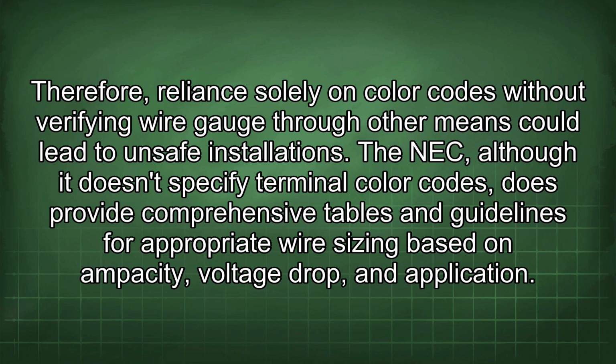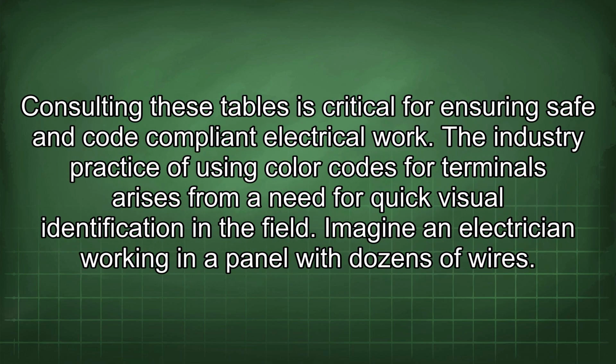The NEC, although it doesn't specify terminal color codes, does provide comprehensive tables and guidelines for appropriate wire sizing based on ampacity, voltage drop, and application. Consulting these tables is critical for ensuring safe and code-compliant electrical work.